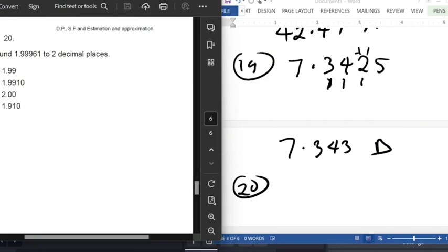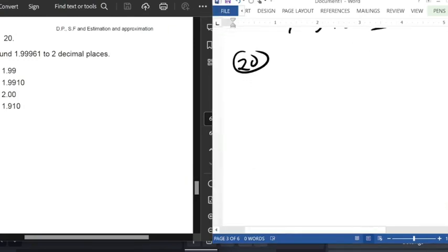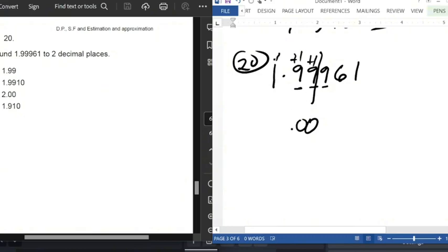And the last question we have here, question 20. Round this to two decimal places, just like the one we did earlier on: 1.99961 to 2 dp. This is the first dp, second dp. So now we add 1 to this, and that gives us 10. You write 0, carry 1 to this, 0, you carry 1 to this, that becomes 2.00. That's option C. I hope this is very clear.